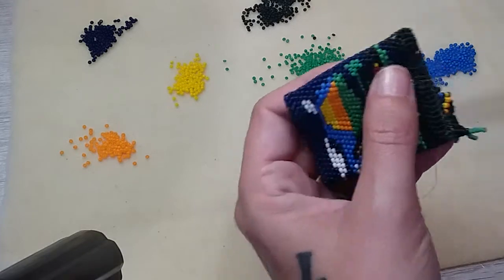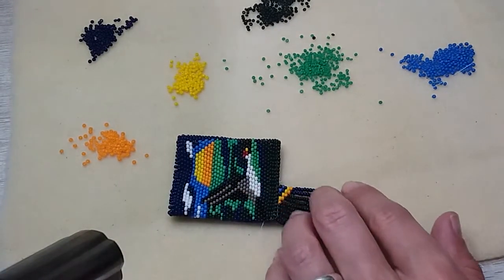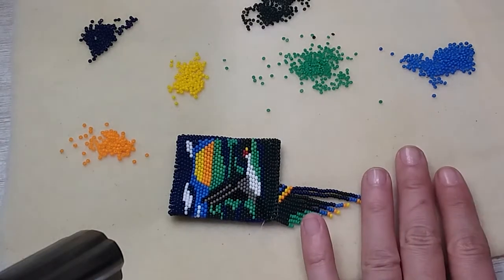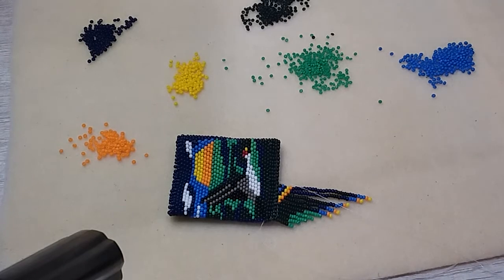And I know this is a terribly long video, but look at this project. It is insane. It's going to take us some time, isn't it? I don't know if I put enough thread on my needle. We'll find out. We can always attach more if we need. Almost to the center here. Now we need, I got to turn my AC down. It's kind of getting warm out.